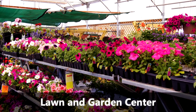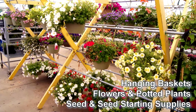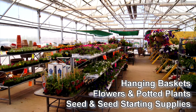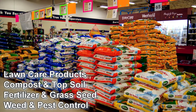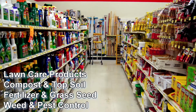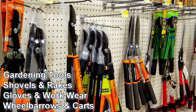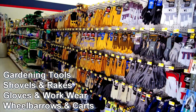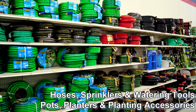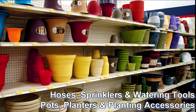At the True Value Lawn and Garden Center, you'll find hanging baskets, flowers and potted plants, as well as seed and seed starting supplies. Stop by today for lawn care products, compost and topsoil, fertilizer and grass seed, as well as weed and pest control products. We also have gardening tools, shovels and rakes, gloves and workwear, plus wheelbarrows and carts. We also have hoses, sprinklers, watering tools, pots, planters, and planting accessories.